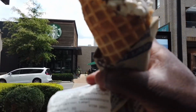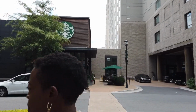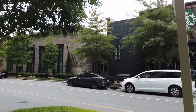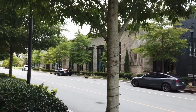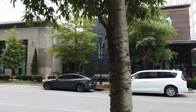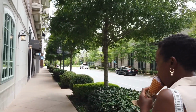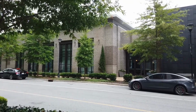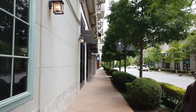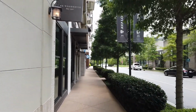Forgot to mention one more thing. They got Starbucks right there for those coffee lovers. They got Starbucks there, but the price that you're gonna pay here is gonna be different from the prices you can pay outside this place because of the location. So location will determine the price of products that you're buying.